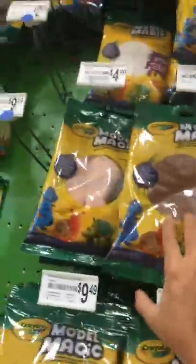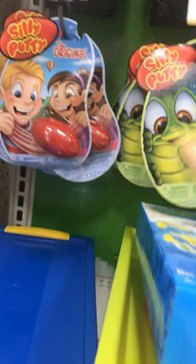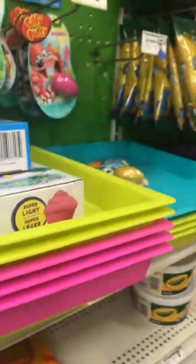No. That's not arts and crafts. This is putty. Wow. Oh, this is silly putty. What's it doing? What? Me? All of you. That's Steven. No. I don't want. All three of you. So we have these.